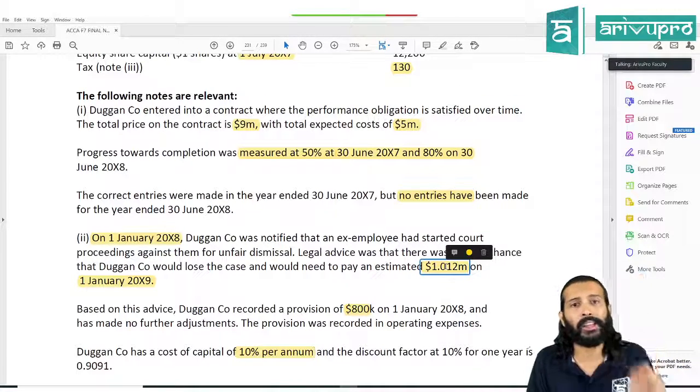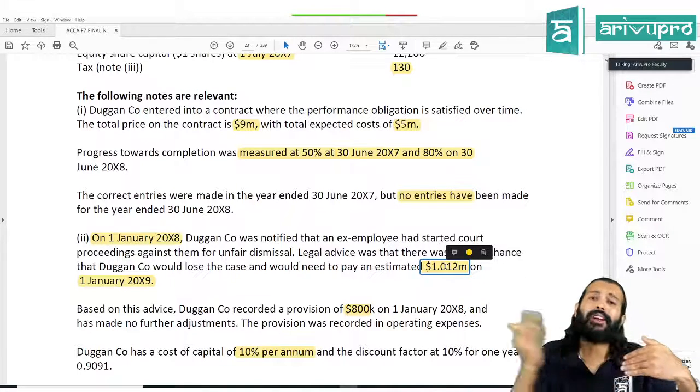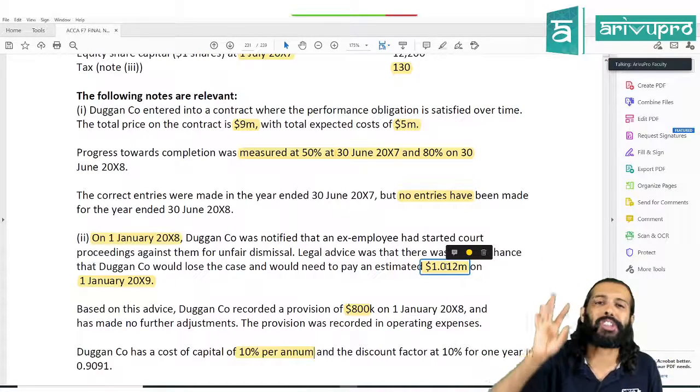One more thing: the difference between the present value and the future value is the time value of money interest charges, meaning finance charges. That should be booked.